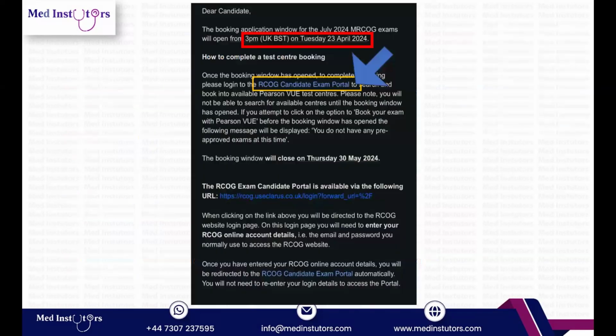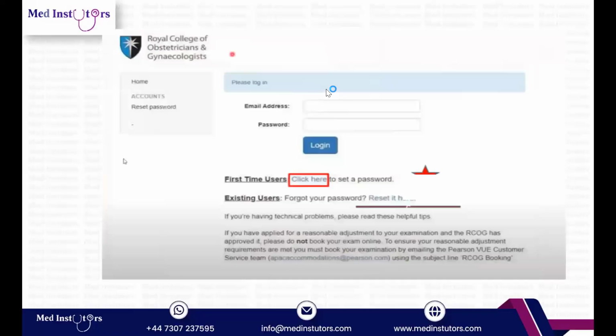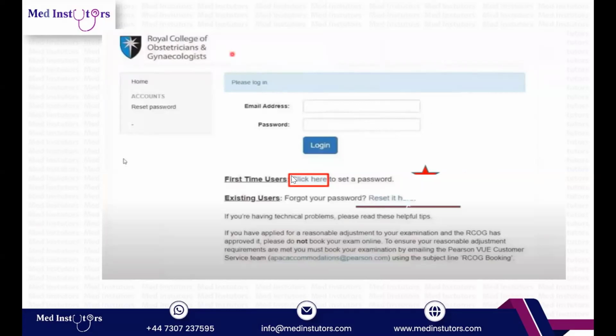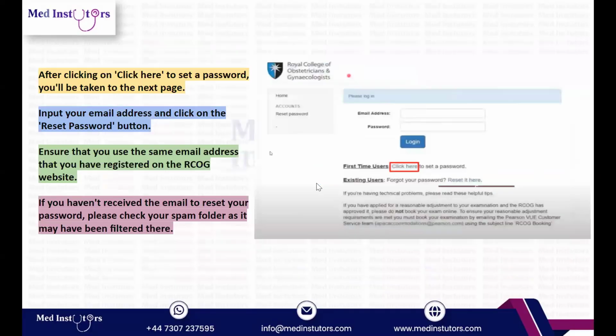What they usually do is just click on this link and start entering the username and the password they used for making their RCOG website account. But if you do this, you will literally waste your time. What would be your reflex at that very moment after clicking on this link? You need to click here, which is first time users. And once you click here, you will get an email to reset your password.